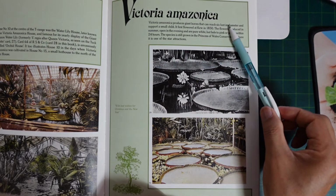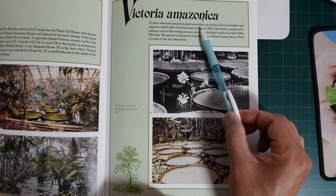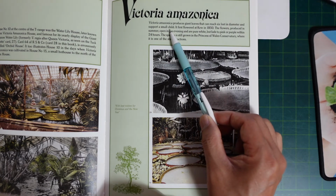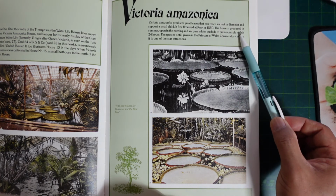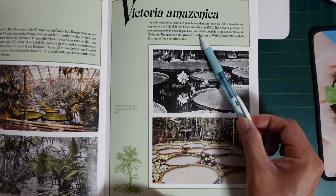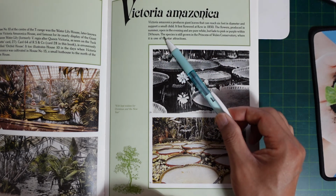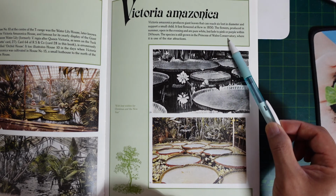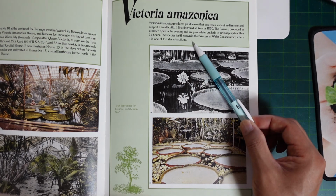Victoria Amazonica produced giant leaves that can reach 6 feet in diameter and support a small child. It first flowered at Kew in 1850. The flowers, produced in summer, open in the evening and are pure white, but fade to pink or purple within 24 hours. The species is still grown in the Princess of Wales Conservatory, where it's one of the star attractions.